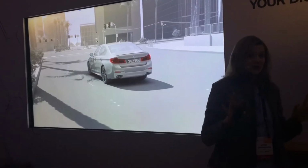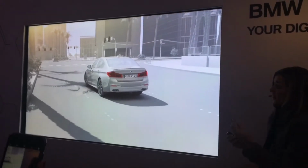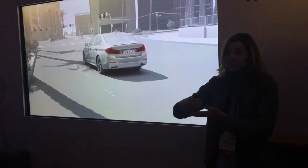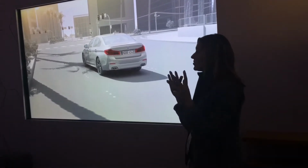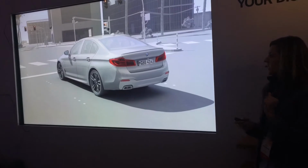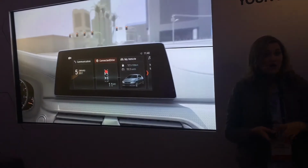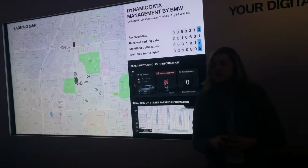Of course, we cannot do this alone, so we are collaborating with other OEMs here. For example, we have one traffic light, and in 1 hour, 40 cars are passing this traffic light and scanning its phases. We then combine this and compare it to the information that we got from the city, and by this we get a very accurate and precise idea of the traffic lights, to 1 second precise. We can also then see this information very accurately in our car and know how long we will be standing at the red light.